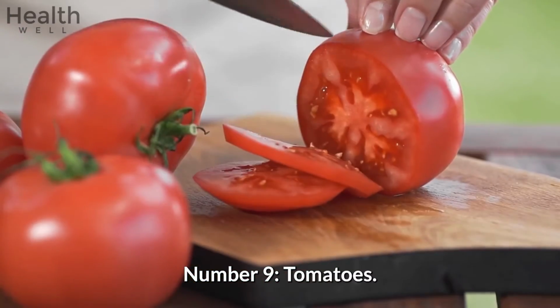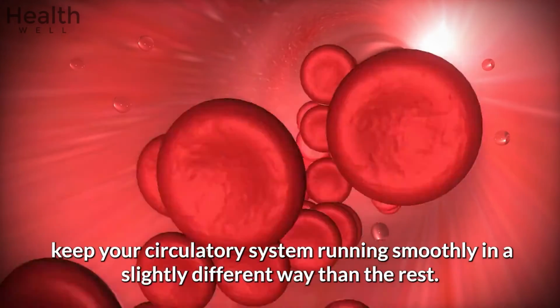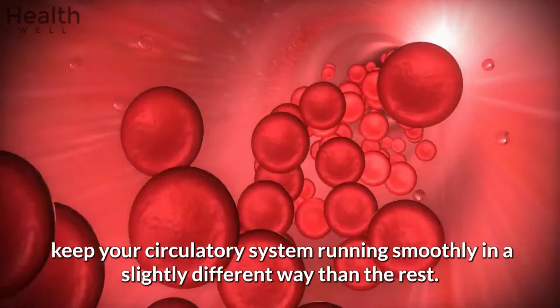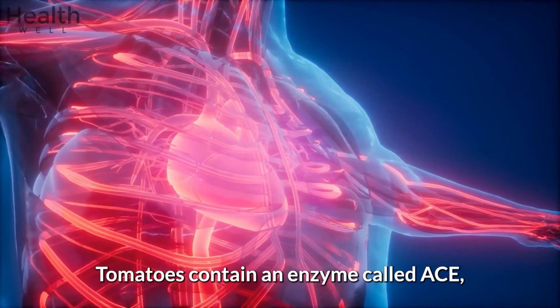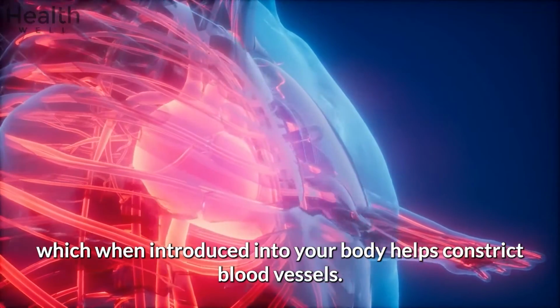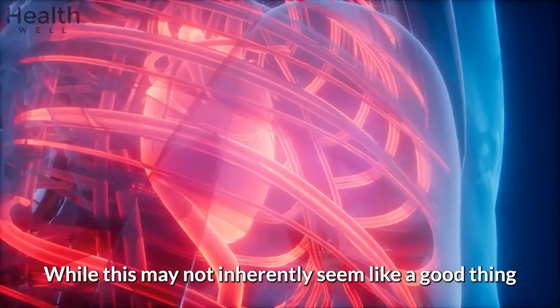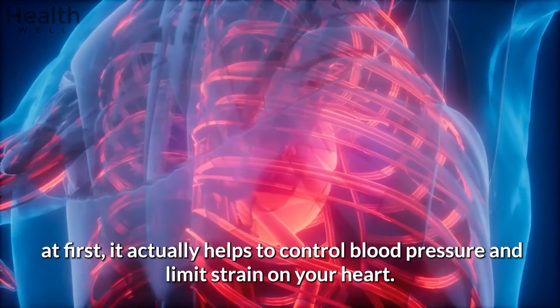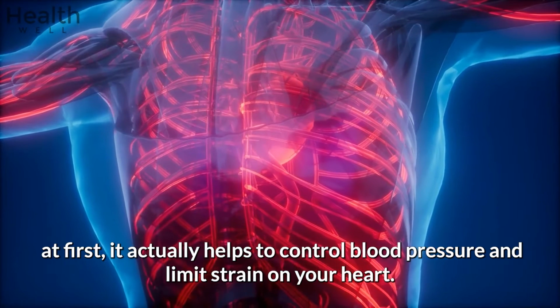Number 9. Tomatoes. Unlike some of the entries on this list, tomatoes help keep your circulatory system running smoothly in a slightly different way than the rest. Tomatoes contain an enzyme called ACE, which, when introduced into your body, helps constrict blood vessels. While this may not inherently seem like a good thing at first, it actually helps to control blood pressure and limit the strain on your heart.